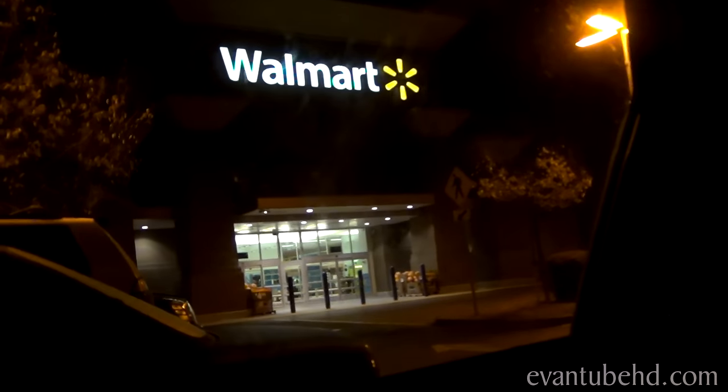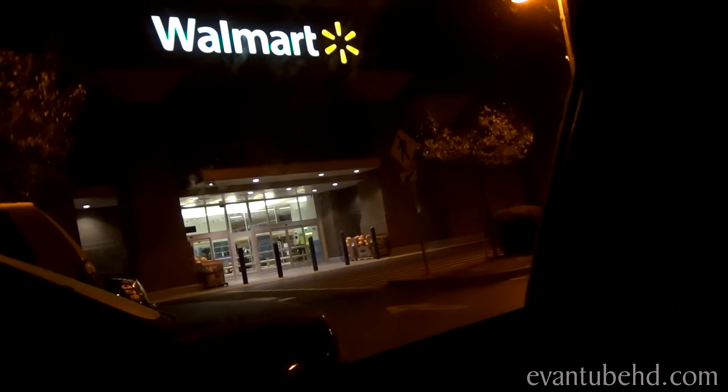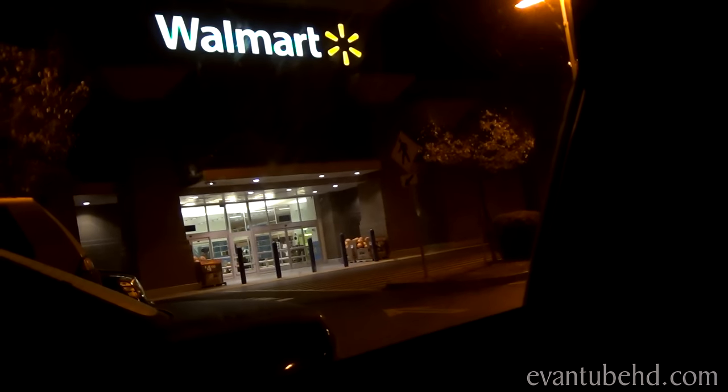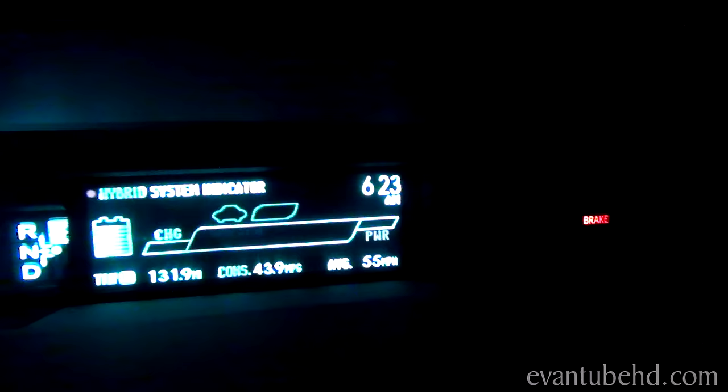All right, guys, so that was interesting. They didn't have anything out when I got there. Nobody was waiting in line, so it was really easy to get. And here's what we got, the Enchanted Hoot Loop.